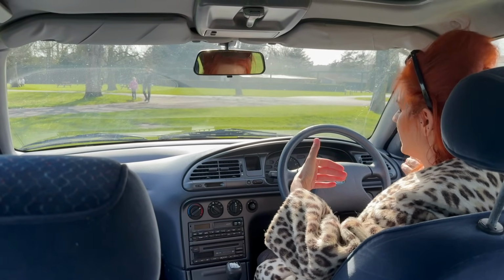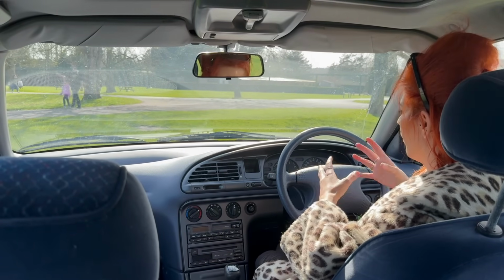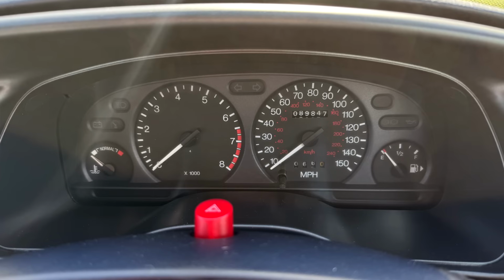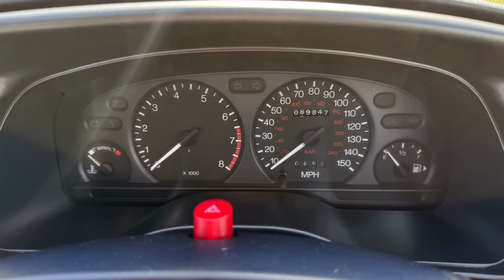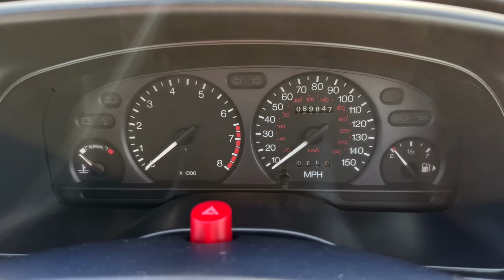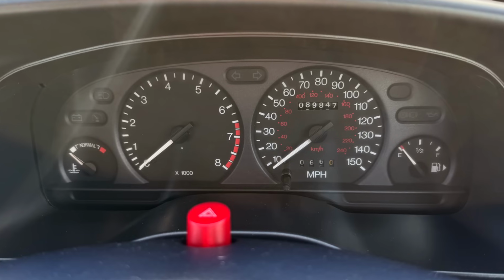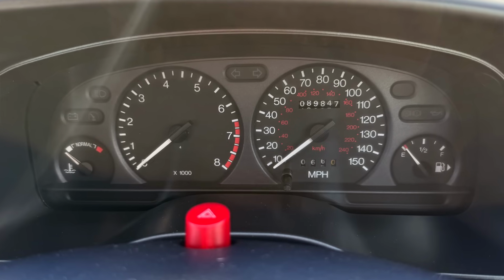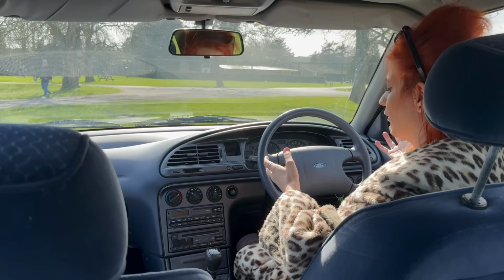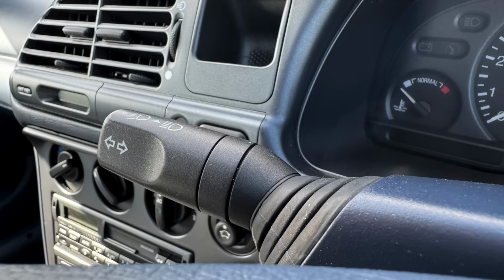Now, something I particularly like, and it might be something you like too, is I prefer analog dials over digital. And as you can see here in front of us, the layout is simple, which again is what I like, because I like to focus on the driving, but you've got everything there. So you've got a selection of warning lights, which are obviously not lit up at the moment, but you've got your temperature gauge, you've got a rev counter, you've got your speedo and trip clock, and you've got your fuel gauge there as well.